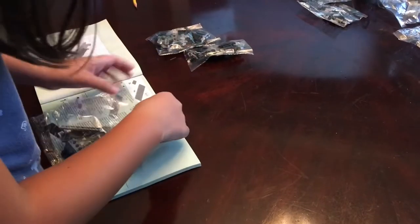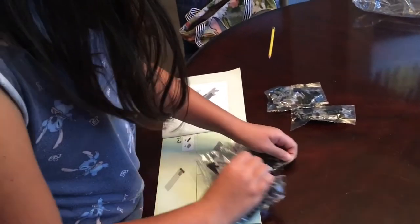Everything was in this bag. Bag number one. Three, bag number one. Makes perfect sense.